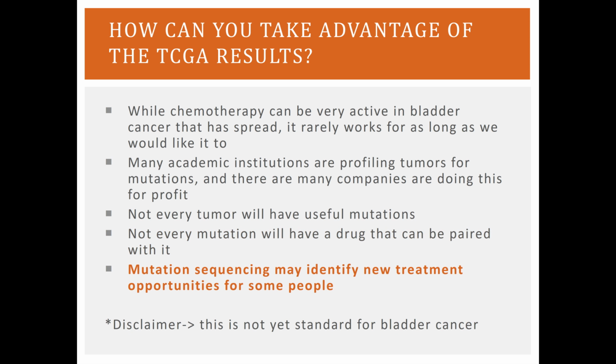So mutation sequencing, though, does definitely have the opportunity to identify new treatment options for some patients. And it is important to keep in mind that right now there are no FDA-approved targeted therapies for bladder cancer, so this is not yet a standard of care for bladder cancer. What that means for patients is that their access to these drugs will come primarily through clinical trials.